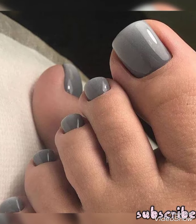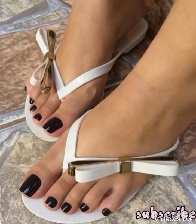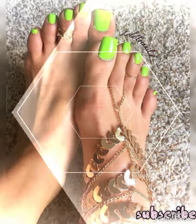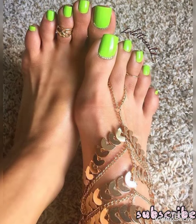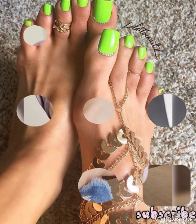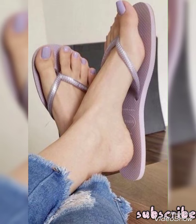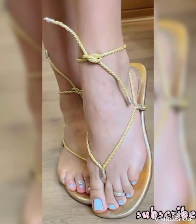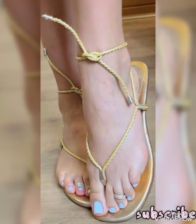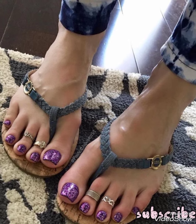These are so stylish, so pretty, most beautiful and most demanding toenail designs. I hope you guys will love these amazing toenails. These are so pretty, so demanding and very trendy toenail designs. I hope you guys will love and enjoy these new toenail designs. These are most demanding and trendy toenails.